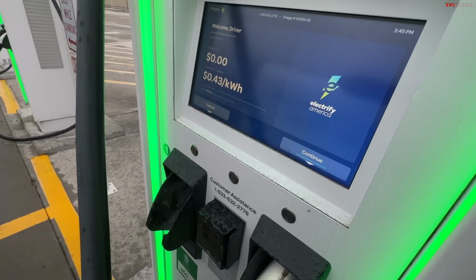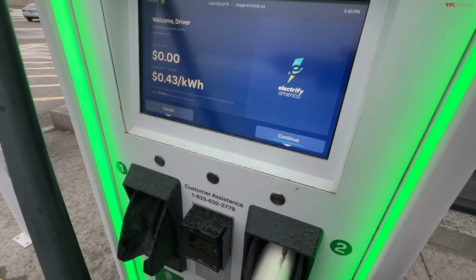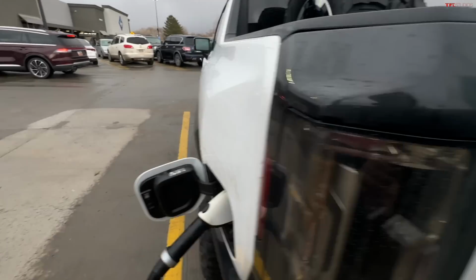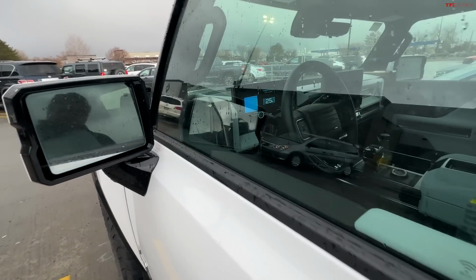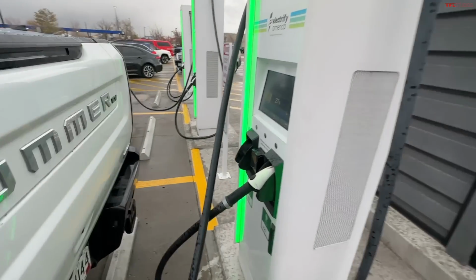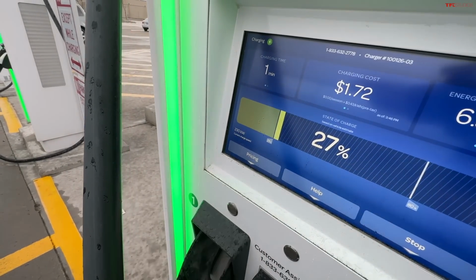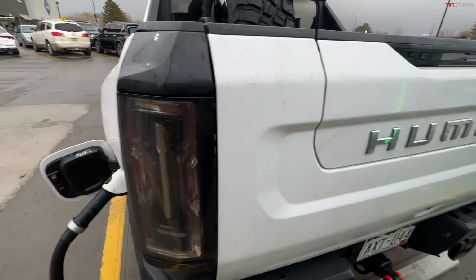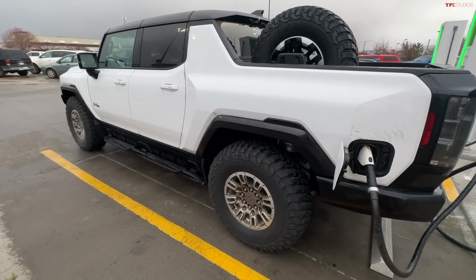There it goes. Continue. I think it's still trying to charge. Oh, it is definitely starting to charge according to the truck. Here we go, finally got to the right screen. I'm at 230 kilowatts of charging speed, which is really good. It's not 350. I've seen as much as 362, but nevertheless, it's really good.